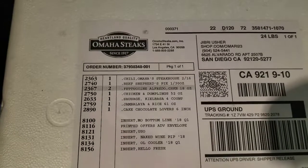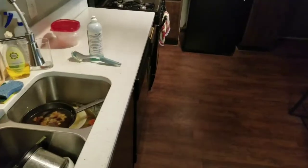Yes, just another box. Where is it from? Yep, Omaha Steaks. So let me get a knife and cut this bad boy open.